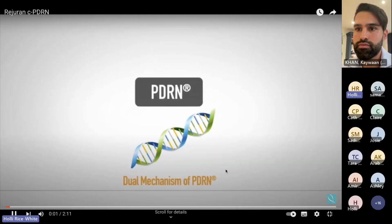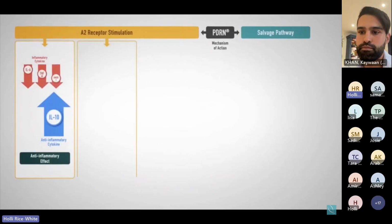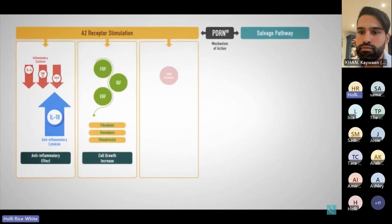PDRN, which serves as a booster to promote regeneration in our body, reliably restores human tissue in 2 different ways.